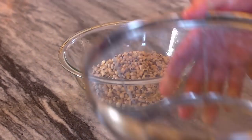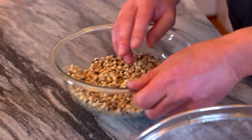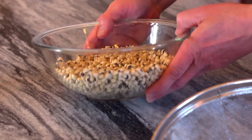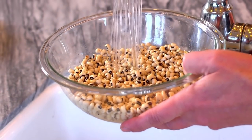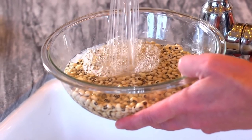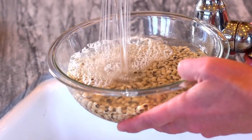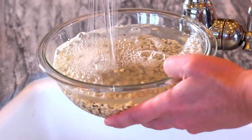And there are two methods for soaking them and getting them ready for cooking. One of them is a fast method, and the other one is much slower. And what I'm doing here is just showing you how you simply get these ready for the slow method. And that's just soak the beans in room temperature water. You just want to cover the beans with about 2 inches of water above them and just let them sit overnight.